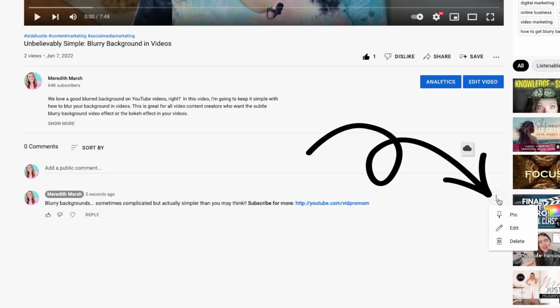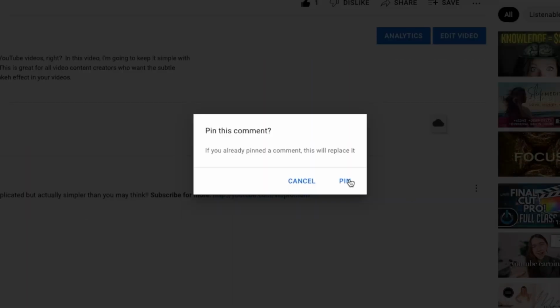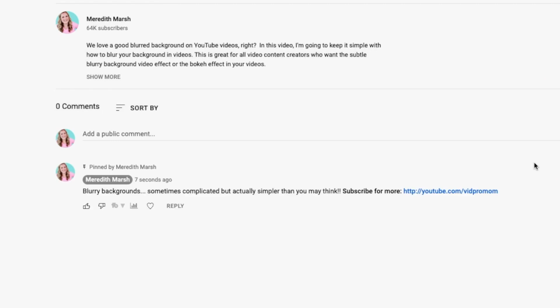But once you make that comment, there's probably a good chance that your comment's going to be the first comment, but we want to make sure that your comment stays at the top of all of the other comments that are going to come rolling in. So you can hit the little dots over on the right hand side of the comment section and hit pin comment. That's going to keep your comment at the top of all of the other comments.